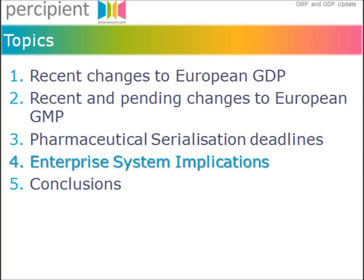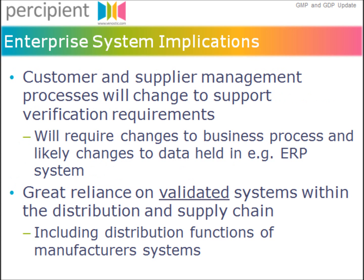So let's wrap all that up and think about implications on enterprise systems. And the reason we do that is obviously because most of the recipients' customer base are working with us around their enterprise systems. So we've talked about the requirements to verify that your distributors, that your suppliers are established in these databases, they are authorised and so on.